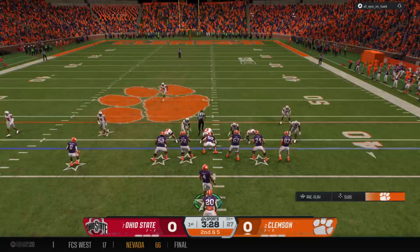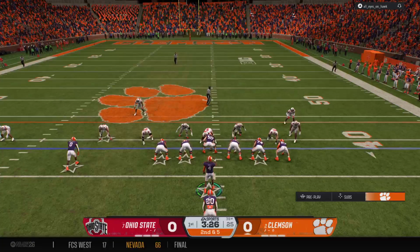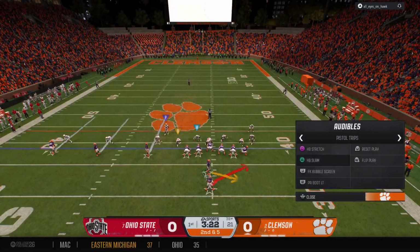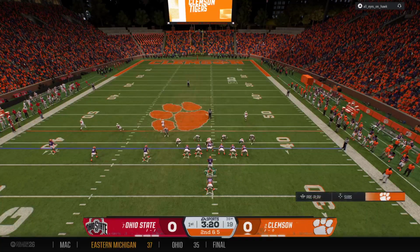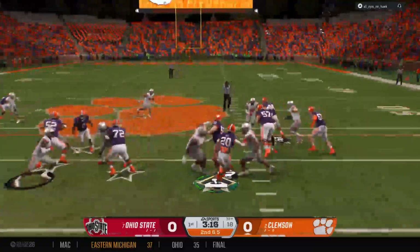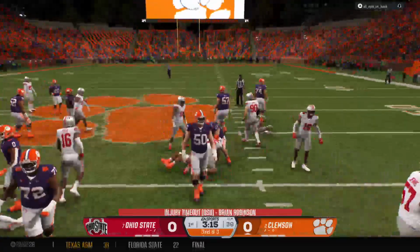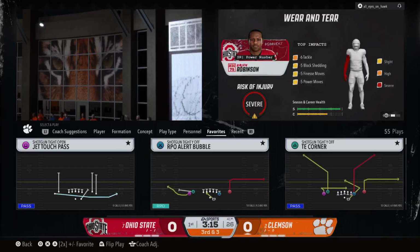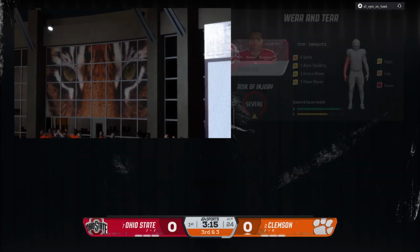Second down after that run on the previous play. He'll hand it off. And they'll stop him after a short gain. Looks like a player is down injured on that last play. We'll take a timeout while they check it out.